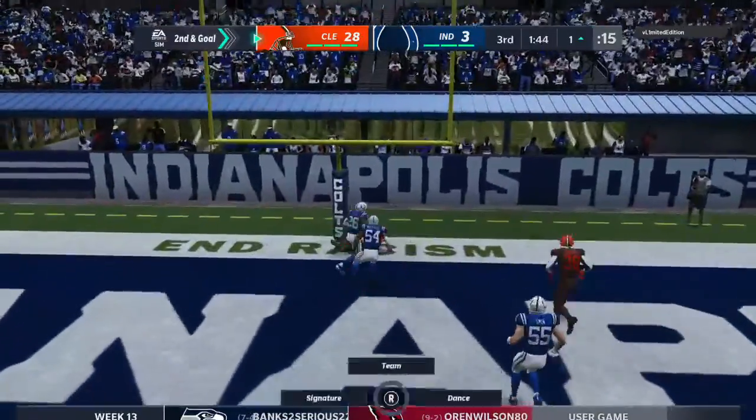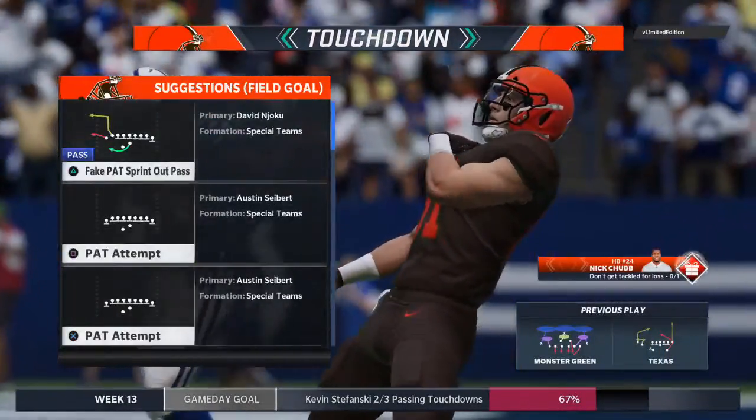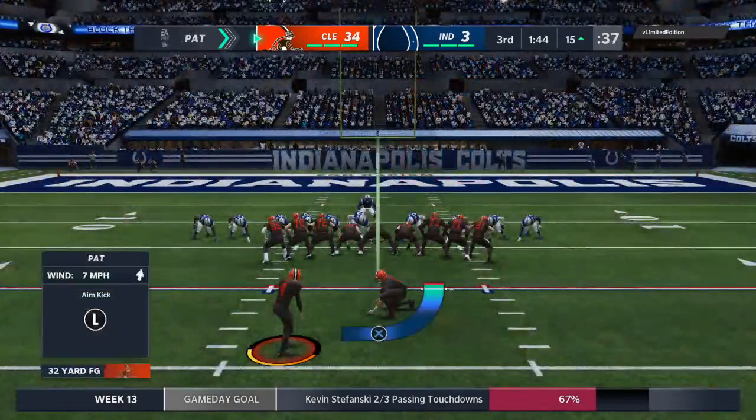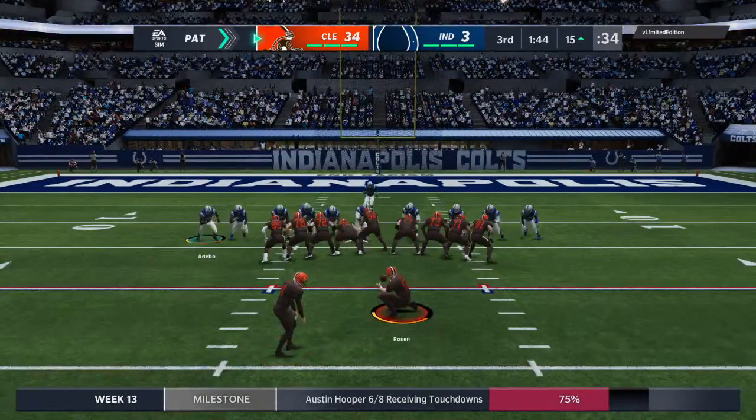Now Mayfield, and he's got his tight end. It's Hooper for the Browns touchdown. Complete to number 81, Austin Hooper, his 6th touchdown of the season, and the Browns are pouring it on.